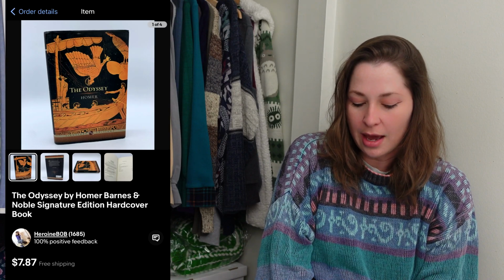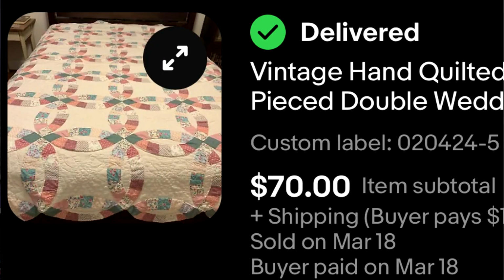This is The Odyssey by Homer, classic work. This is a Barnes & Noble classic. And this sold for $7.87, and I picked this up at the bins. I will pick up most Barnes & Noble classics when I find them, because they do consistently sell for me.